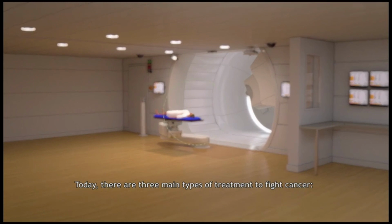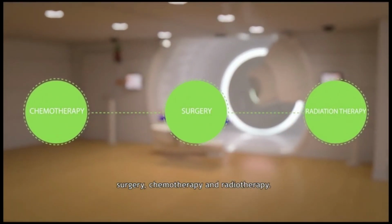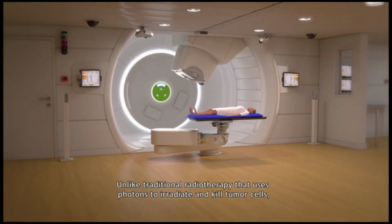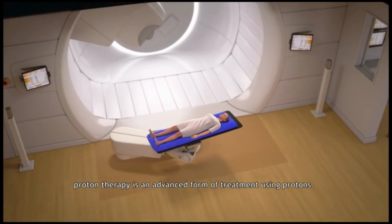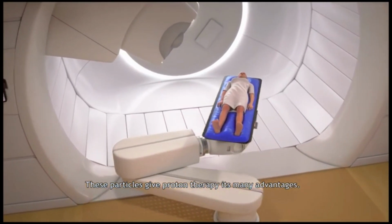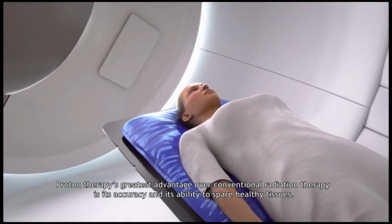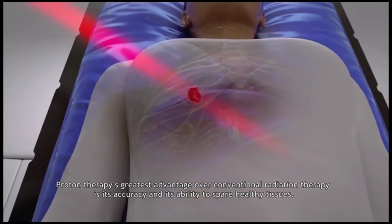Today, there are three main types of treatment to fight cancer: surgery, chemotherapy, and radiotherapy. Unlike traditional radiotherapy that uses photons to irradiate and kill tumor cells, proton therapy is an advanced form of treatment using protons. These particles give proton therapy its many advantages.